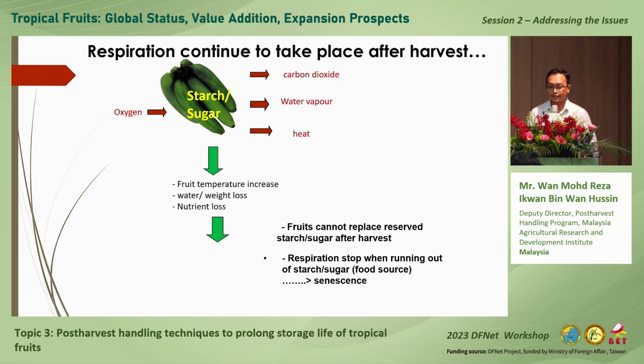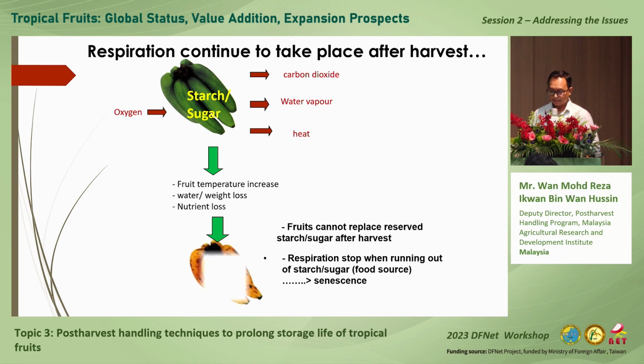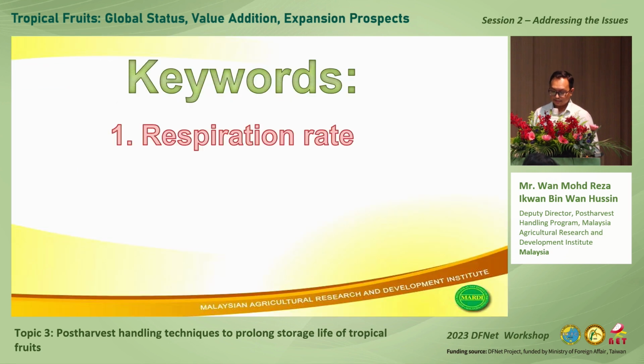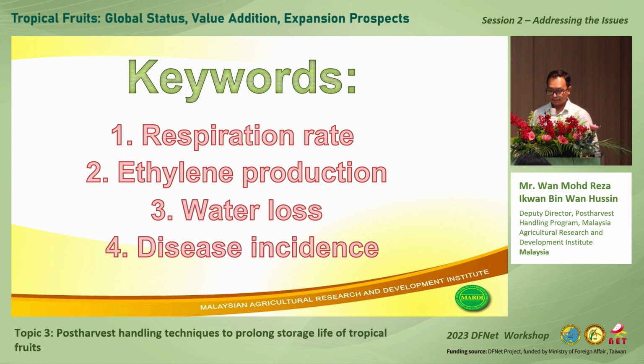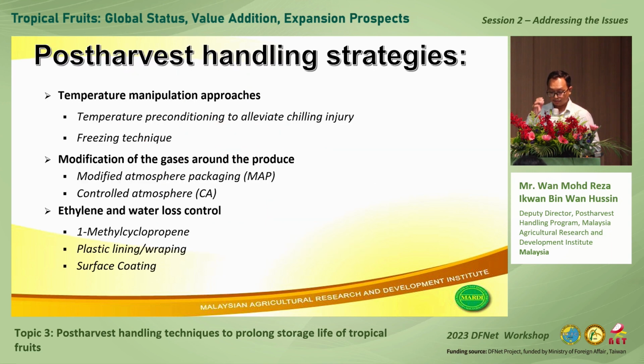So in post-harvest handling, the first keyword is respiration rate. We have to try to keep the respiration rate as low as possible to ensure that shelf life is longer. The second keywords are ethylene production, water loss, and also disease incidence. These can be considered the major factors limiting the shelf life of tropical fruits.